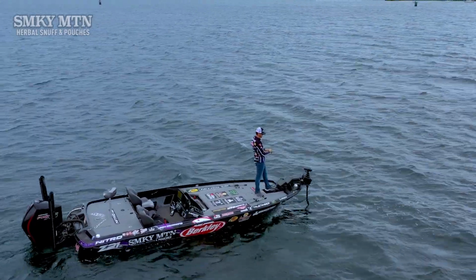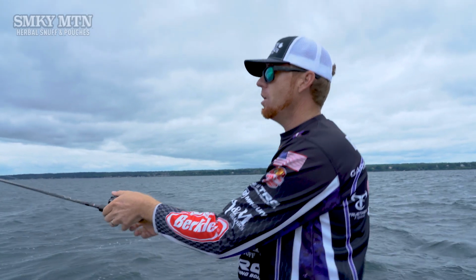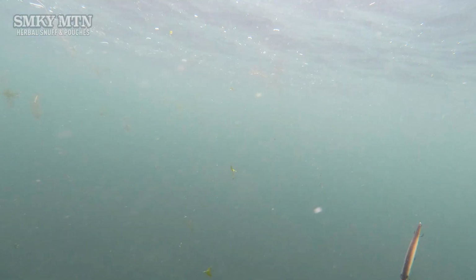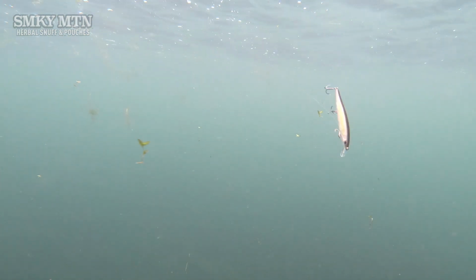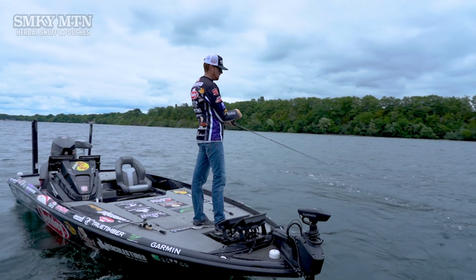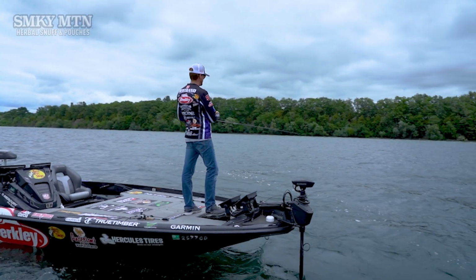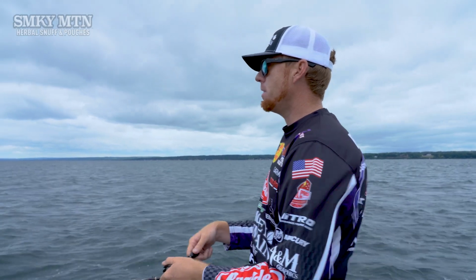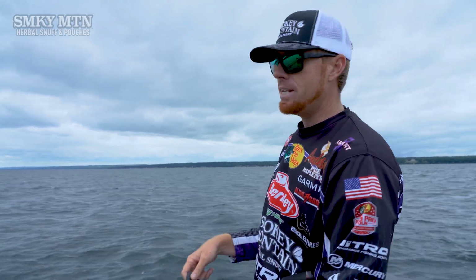So always the windier side of the lake, if it's not too rough, is going to be the place to start. As far as techniques go, when you're fishing out in this type of stuff, a lot of times I'll reach for baits that are a little bit easier to cover water with, right? The fish are sometimes a little bit more active when it's windy like this, so a jerk bait like I'm throwing here, spinner bait, crankbait, any type of what we would call a reaction bait is going to be the first thing I grab on a windy day.